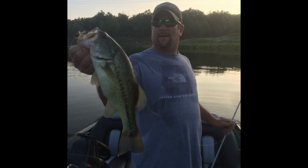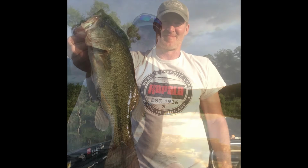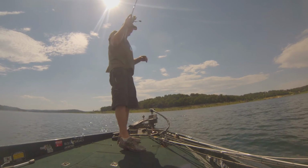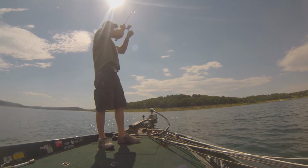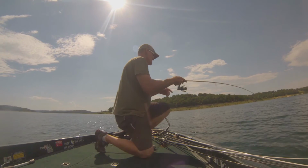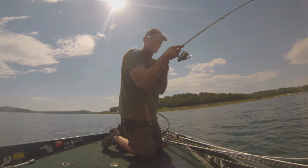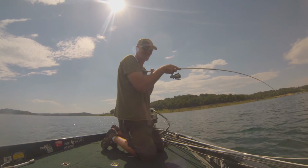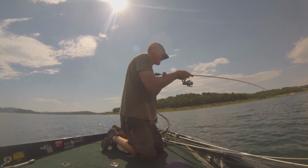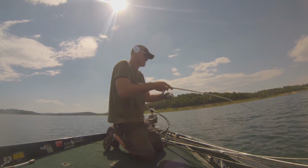The main lake points, humps, the ledges, the wind and the current are what you're going to want to look at. Those deeper brush piles that are off those main lake points are holding a lot of fish. You can catch them spooning off them humps, sending a drop shot in there, and they'll be anywhere from 20 foot down to 32 foot of water. Seems to be that little window right there.